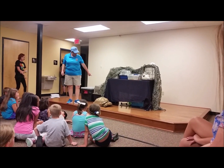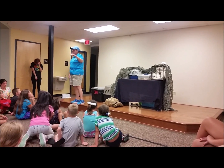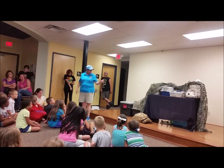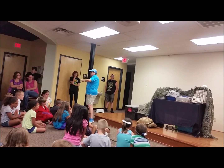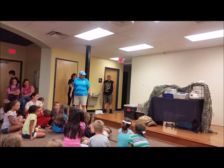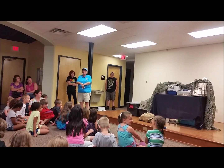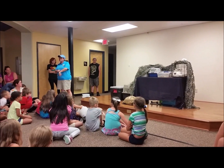A tortoise spends most of its life on dry land. A turtle lives part in the water, part on land. So this is the biggest mainland tortoise. Now the Galapagos tortoise is bigger. Her name is Danny, just in case you want to know. And she, like I said, is probably about 50, 60 pounds. They call them the little bulldozers.